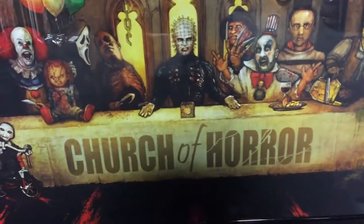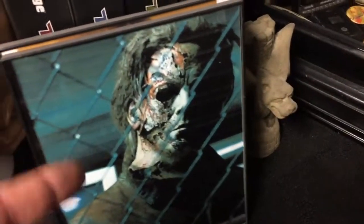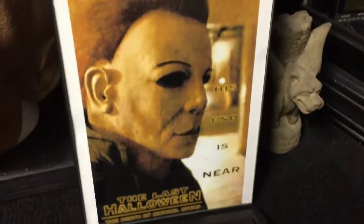There's just a random Michael Myers picture hanging on the wall. All right. I actually just got this Church of Horror picture. This is not Halloween. It's a montage, but Michael Myers is in the picture, so I figured I'd include that. Couple more. This is actually from my favorite part of Rob Zombie's Halloween 2, when I thought the movie actually was scary, the beginning of the movie. And then, I think that's from a fan-made film. These are just pictures I printed off of the internet.